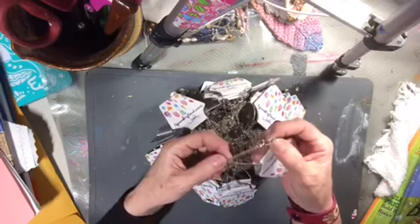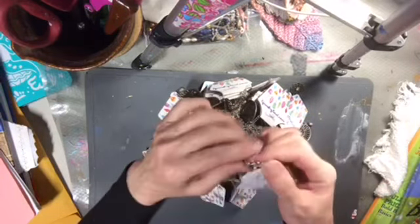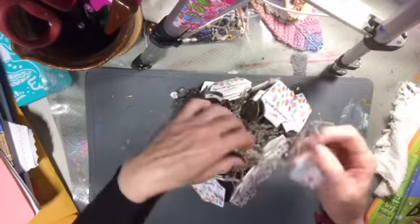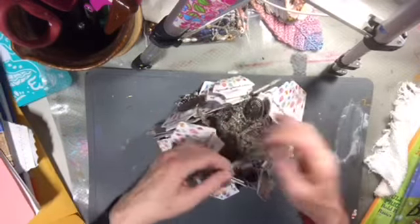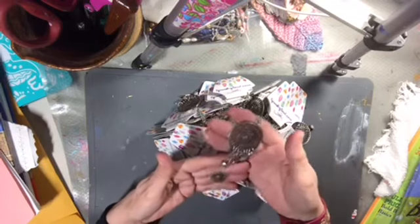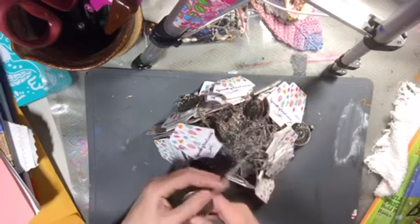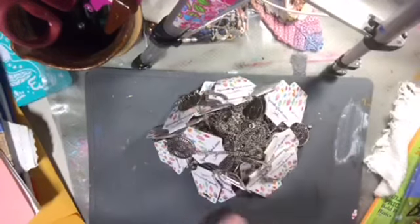I don't know if this chain is going to work for me. I don't know if it's thin or thick, but look at all these things. I probably won't try to undo these. I'll just cut them up and use these as I need them and harvest them as I go. I just thought this was a great find for $6, right?